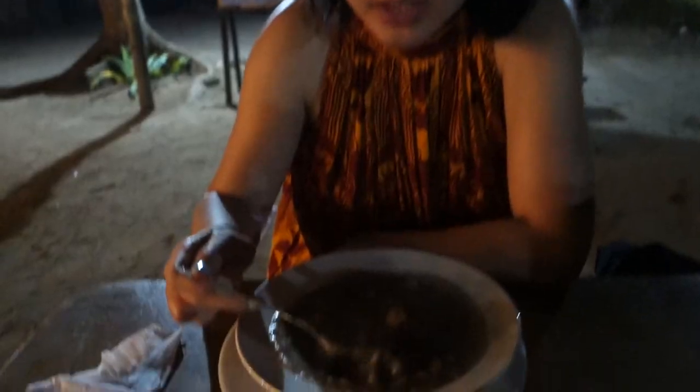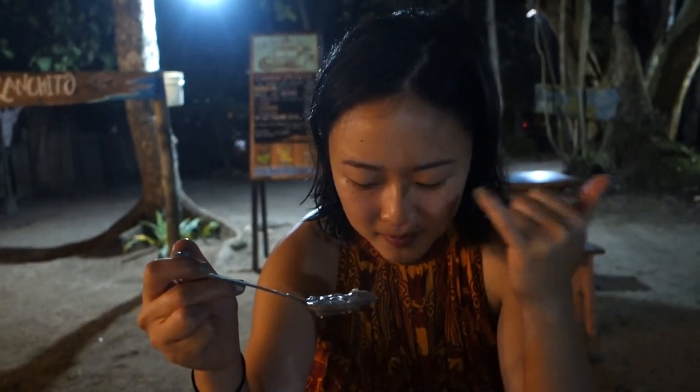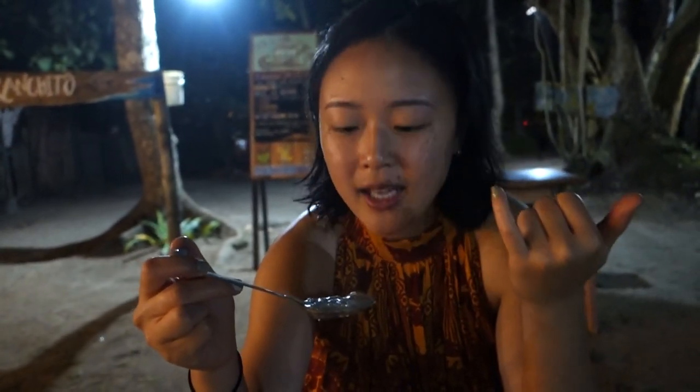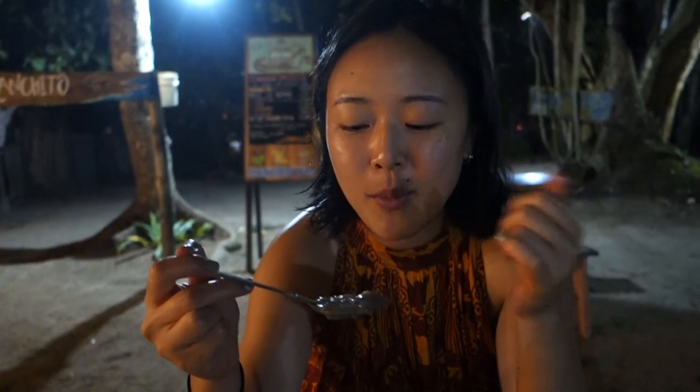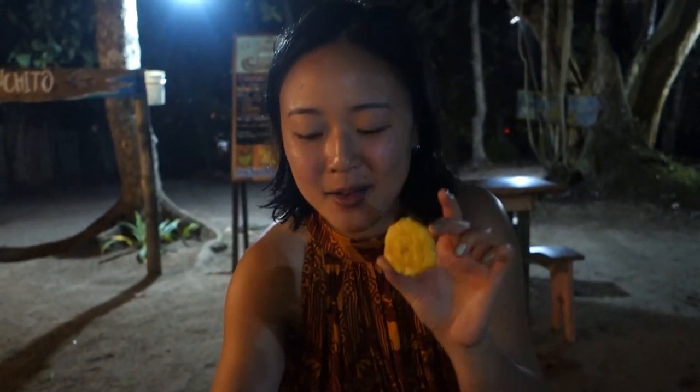Oh wow, it's so good. It's a little spicy. It kind of is like a chowder. You're gonna really like it. It's like a clam chowder consistency, but it has potatoes and all these other vegetables in it, and it's a coconut base. It's so good with the perfect amount of spice. And this is gonna go so well with it. Some patacones and the stew.